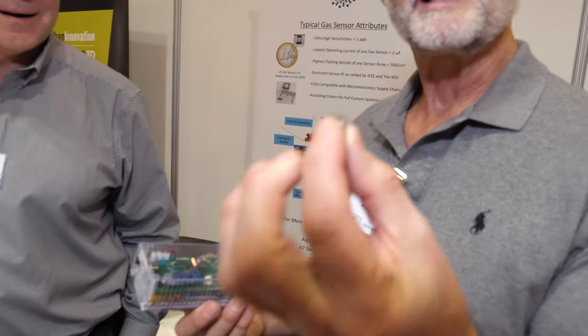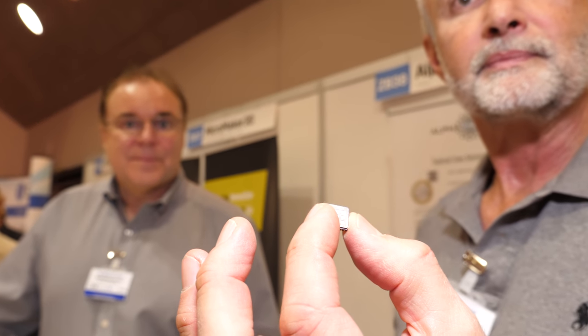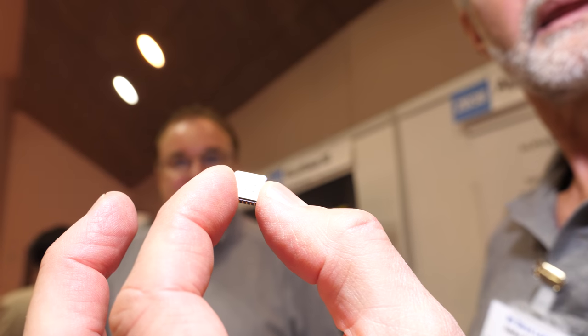I'm showing a gas sensor. As the name implies, we build carbon nanotube-based gas sensors. So this is a gas sensor, which is a big important thing for the future, right? Environmental monitoring, medical diagnostics, inboard auto monitoring, household applications, there are hundreds.